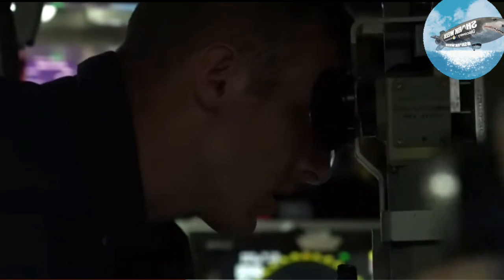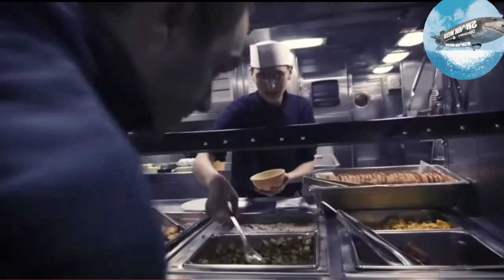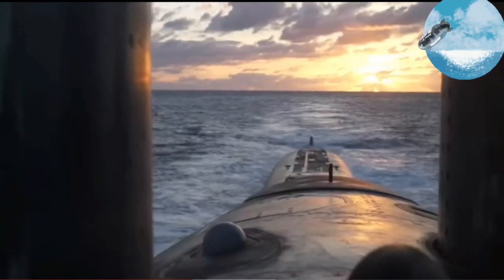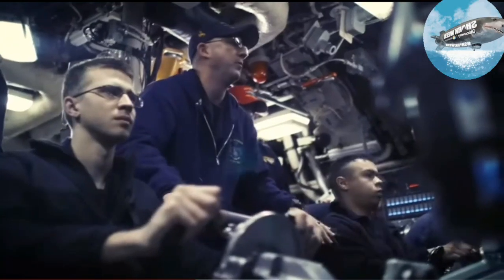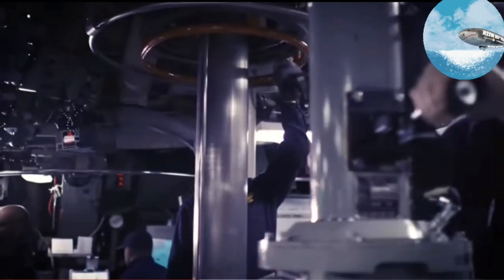Despite the many drills submarine sailors must partake in, they also go about day-to-day life as easily as possible under the sea. Sailors on a submarine have no access to cell phones or windows, so the majority of crew members spend their days working.